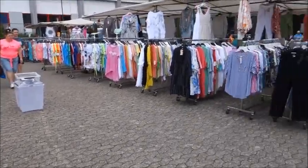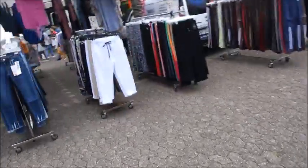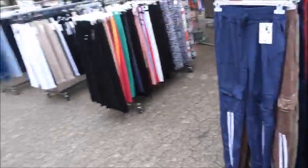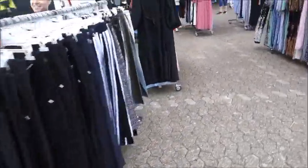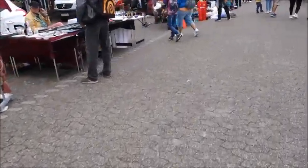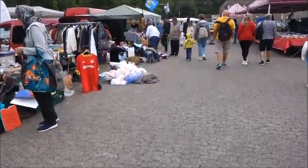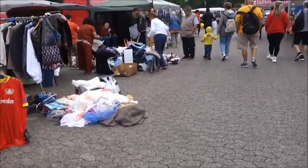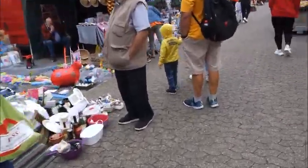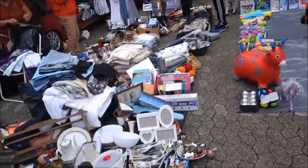But when you see something like this, this is not a flea market for me. This is new stuff. I mean, cheap stuff that's at our local weekly markets, everyday markets, something like this. But not a flea market. So this is really something I don't know from Germany, from Berlin. I would not call this a flea market in Berlin. But I found something, you saw it, a little Mickey Mouse purse. I will use that one when I go to flea markets.